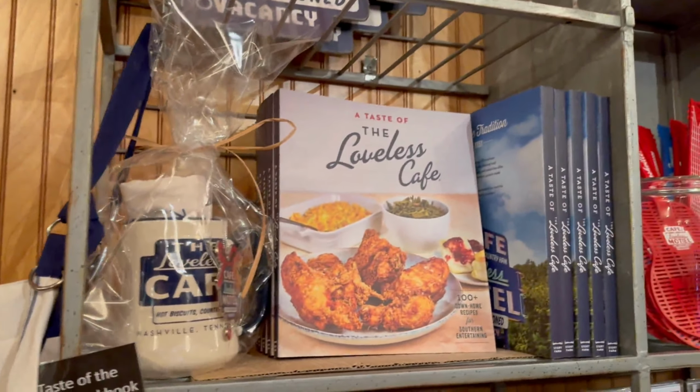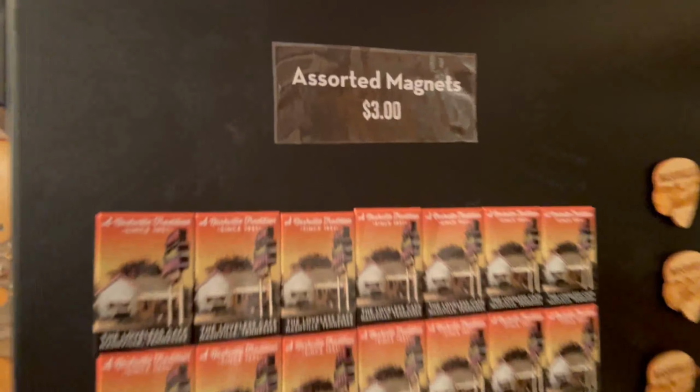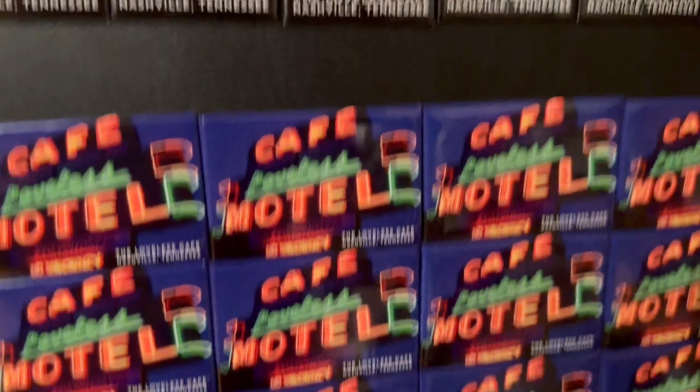Oh, and then we got some $3 magnets, some keychains. We got some good magnets, $3, still. That's the one I got.